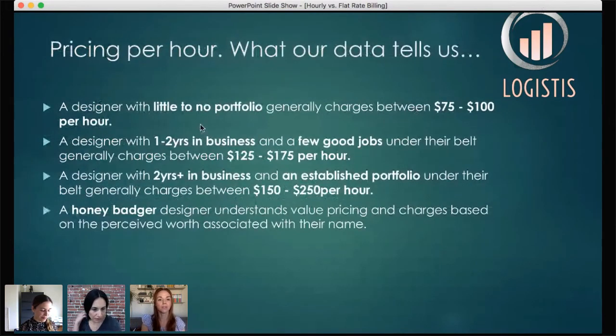So here is the burning question. I'm sure you're thinking, value is great, but what do I do when I'm first starting off? What do I charge? The industry standards we're in California. We live in a big city, so our pricing might be a little different than your pricing if you're in a smaller town, or if you're in maybe not such a big city. So here are some general amounts that we see people charging in Los Angeles, San Francisco and New York.